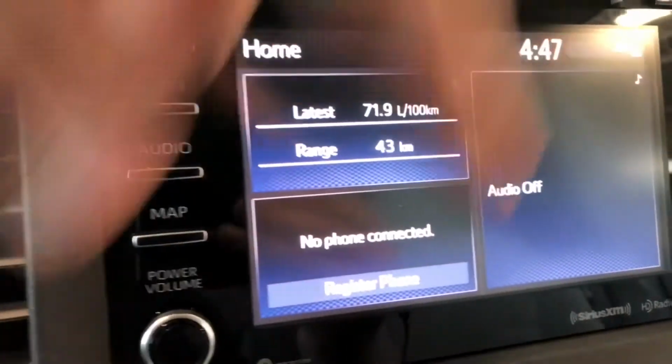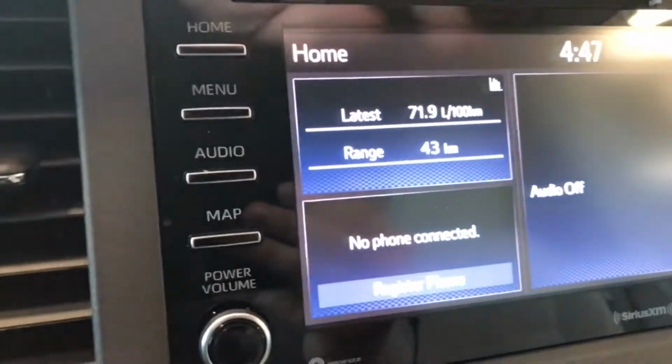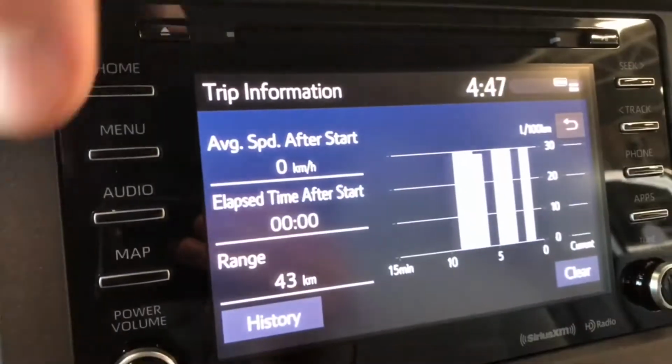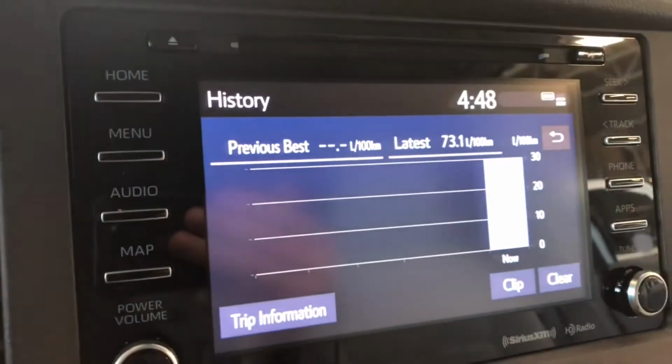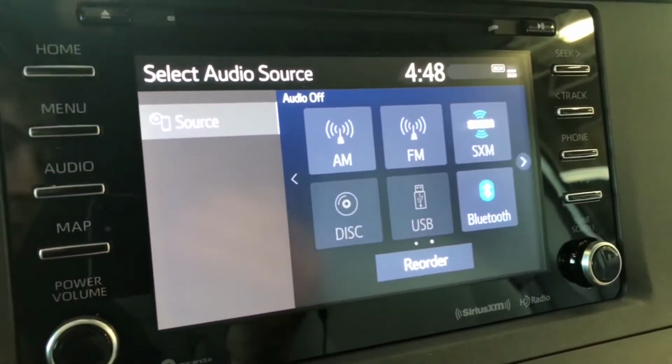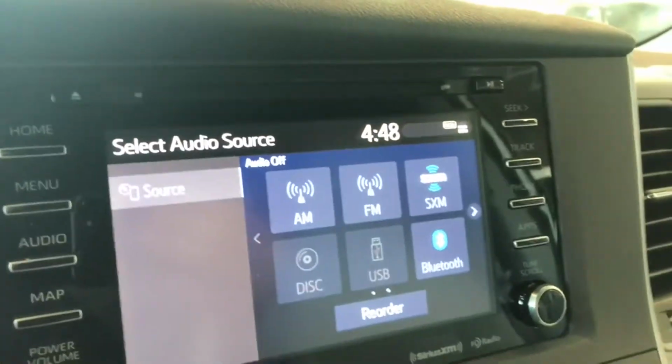If we move on to our screen, on the left side, it'll display any device that's connected, your trip information, and on the right side, you have your audio. We can also view the trip information by pressing that, and you can view your history as well. Going into audio on the left side here, you can see you have your standard AM and FM options. You also have a choice between CD, USB, and a Bluetooth device.